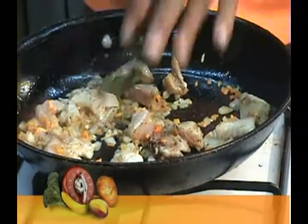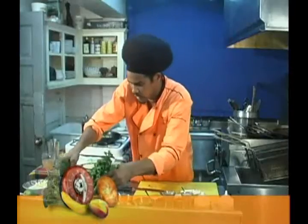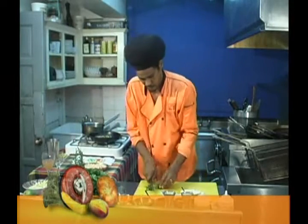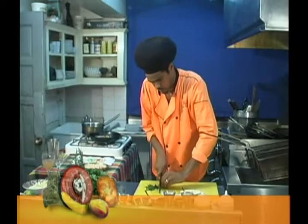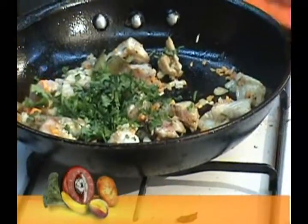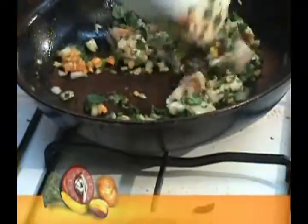A little bit of basil. I'm going to put in some fresh parsley and some celery. I'm going to mix the two of them. They go well together. They're brother and sister. I could have thrown this in last minute, but we're in the Caribbean and we're cooking pilau and it has to be all cooked together and all the flavors have to consume nicely together.